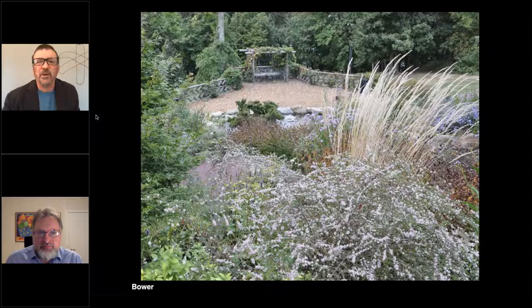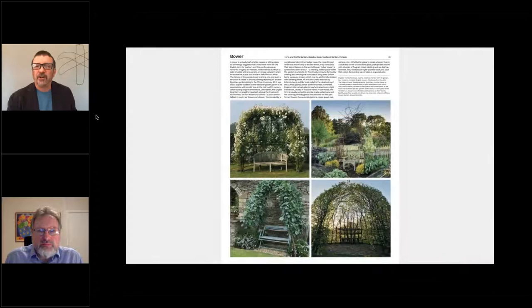Granted, we built the frame and the bench and are encouraging plants, and we're still just starting with that, for plants to grow over and around it and turn it a bit more green than it is. But you have some really great examples of bowers being made with live plants.